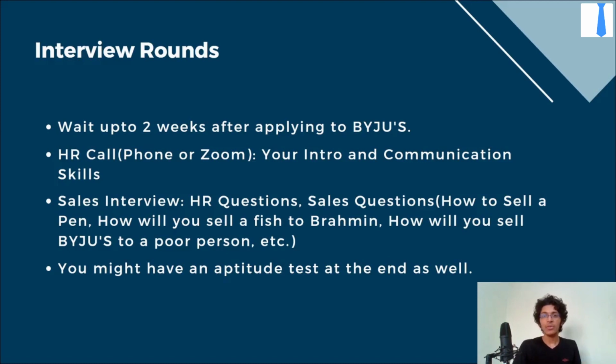And then you'll have an HR call. Basically, this would be like a phone screen interview or a Zoom call that they'll do with you just to know a little bit about you and see if you're able to communicate well. They'll ask you basic questions like what were you working at previously, what are your goals, and try to understand if you're able to express yourself properly, right? Because that is one of the most important parts.